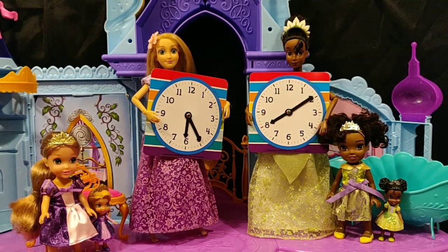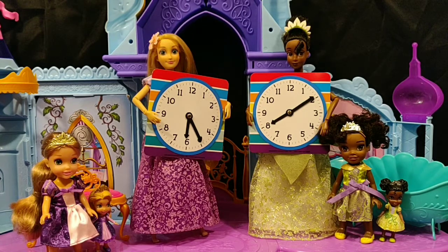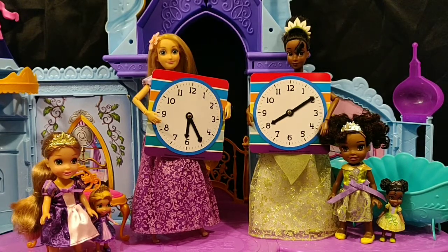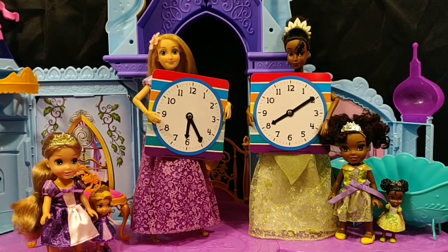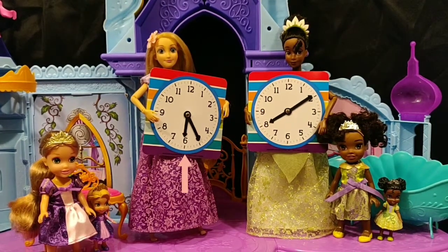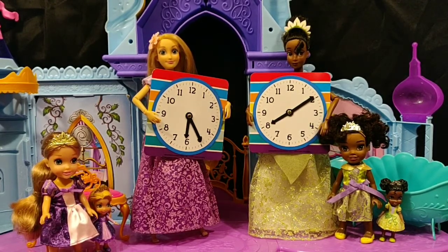Okay, Rapunzel, what is the short hand for? Let me think. Is the short hand pointing to the hour? That's right. And what hour is it pointing to? 6. Good job. Okay, now what is the long hand for?